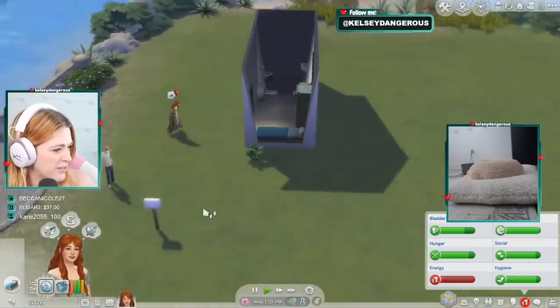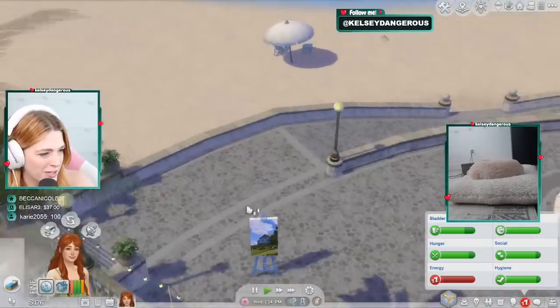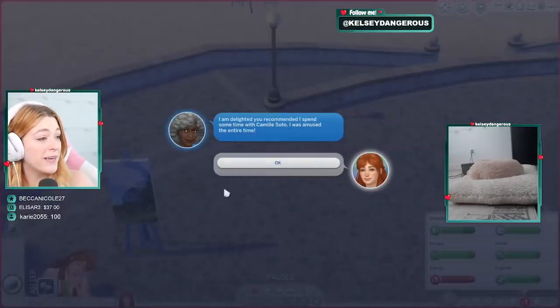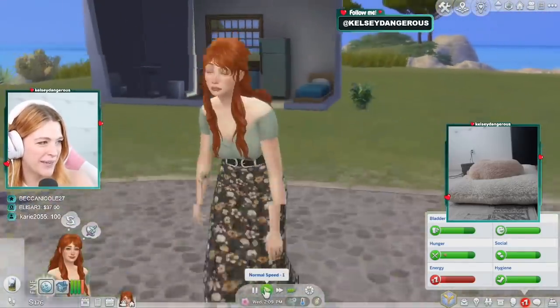All right, my plants are still doing great. Nothing to do here. Let's see if this is finished anymore. Yes, it's finished. And Dominique Soto is like, I'm so glad you recommended I spend some time with my wife. All right, she's checking in on Neve, making sure she's good.